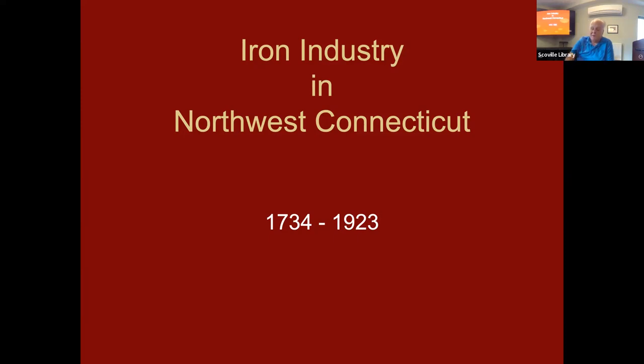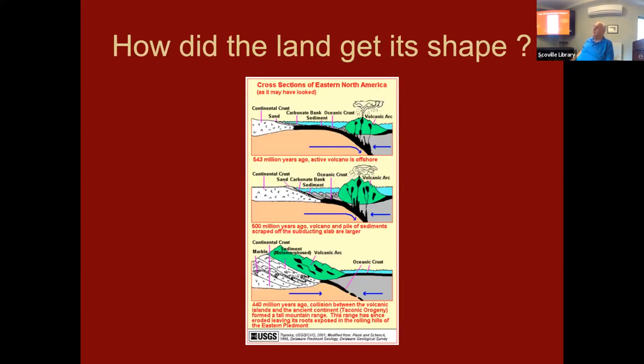So to start the story out, you have to set the stage, and this slide does that. This shows you how at one time, this part of the planet had offshore a nice ocean with some limestone on the bottom minding its own business, when another plate on the surface of the earth collided with North America, shoved some of the plate down, as you see in the middle frame, and then flipped everything topsy-turvy, putting all of the old rocks on top of the new rocks here in the Salisbury area.